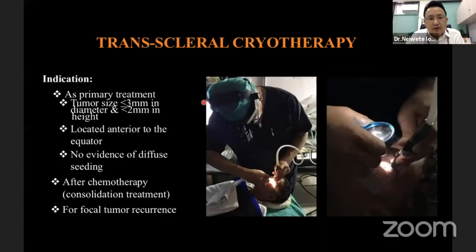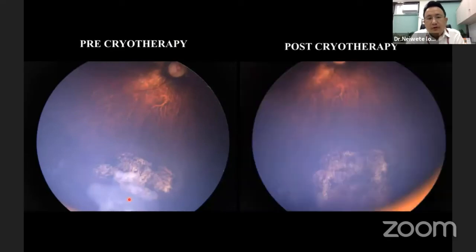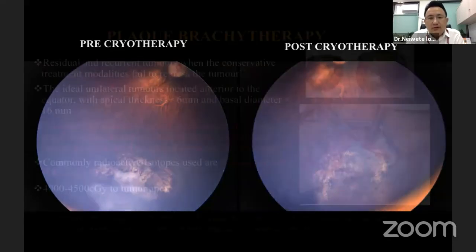Another is transscleral cryotherapy for tumors anterior to the equator. For this small tumor, you see this lesion here. After cryotherapy, you see the flat lesion.